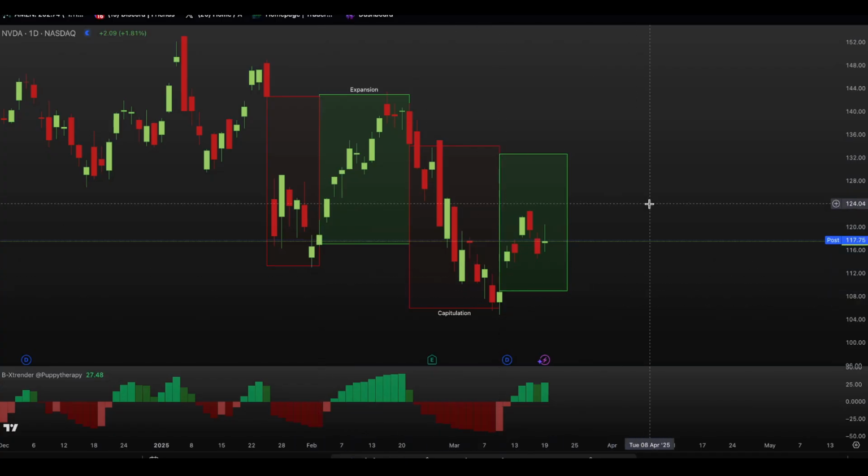You will notice that price is still in short-term bearish structure. We are still making lower lows and lower highs, but the buying pressure in the BX trender is showing higher lows as of Tuesday, the 11th of March. And this is when we became bullish on Nvidia.